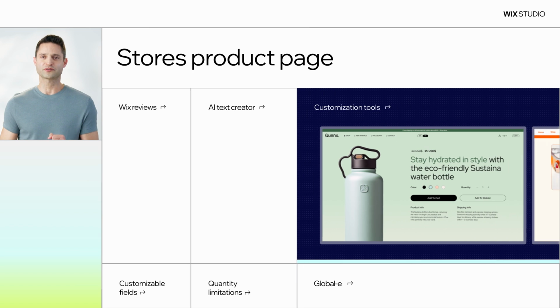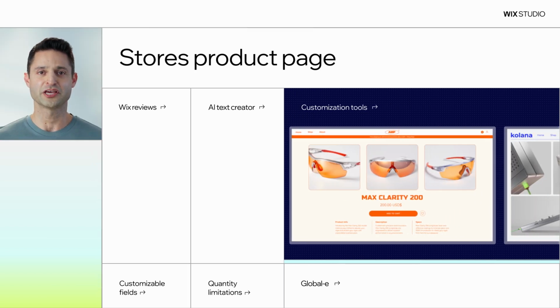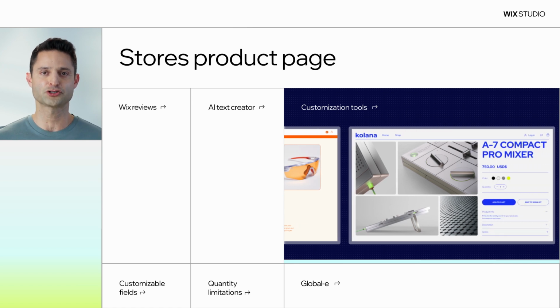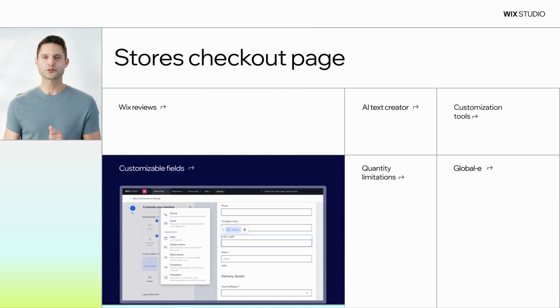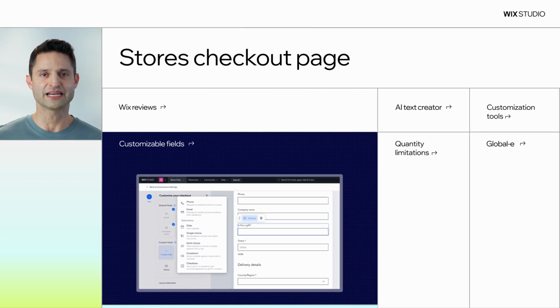We're also taking storefront customization to the next level. With our product page customization tools, you can tailor the design of every single product page component and choose to show or hide it based on the specific look that you're looking for. We've also introduced more customization to the checkout page, so you can define mandatory and optional fields and also add custom fields to meet your client's unique business needs.